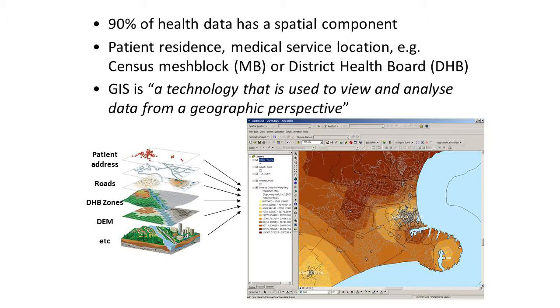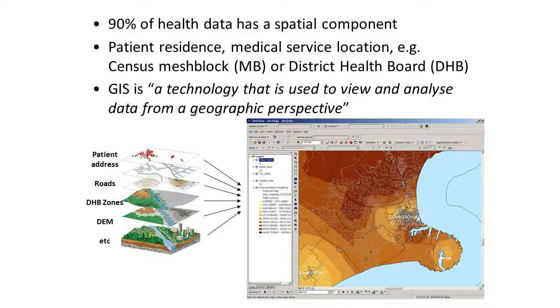The reason health is really a good thing to use GIS for is because 90% of health data has a spatial component. So we either know where the hospital is, or where the patient is, or where they live. And increasingly, we're starting to understand more about where people are moving around, so it's not just home location. District health boards have boundaries, and the census data has boundaries, and we can use all that information.